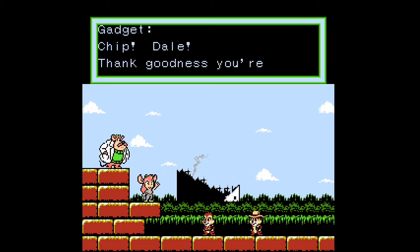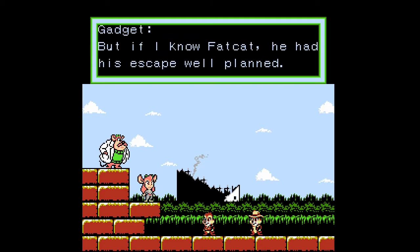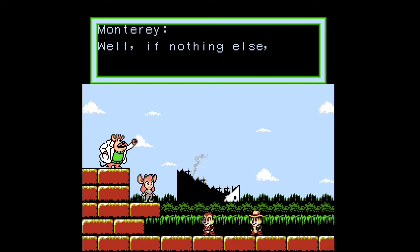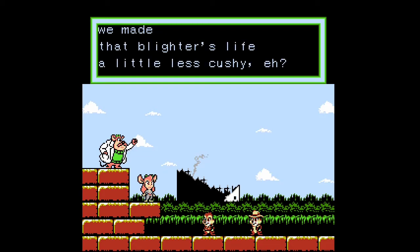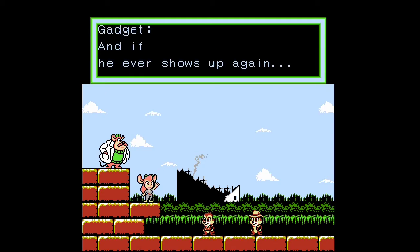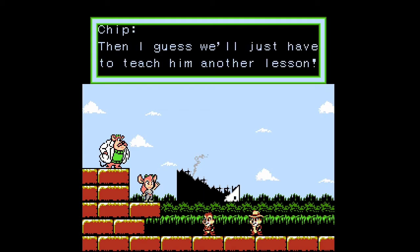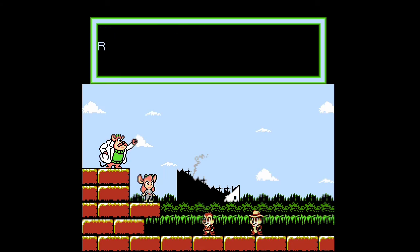Chip! Dale! Thank goodness, you're safe! We almost didn't make it! And we never did capture Fatcat. He must still be trapped inside. But if I know Fatcat, he had an escape plan... Well, if nothing else, we made that blighter's life a little less cushy, huh? You said it! And if he ever shows up again? I guess we just have to teach him another lesson. Right, Rangers? Right, watch out, Fatcat! We're the Rescue Rangers!